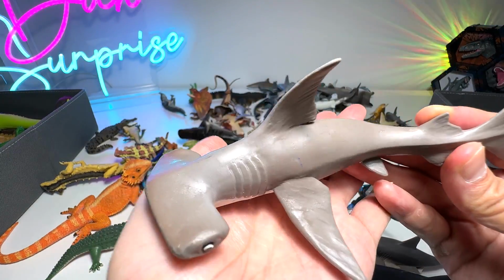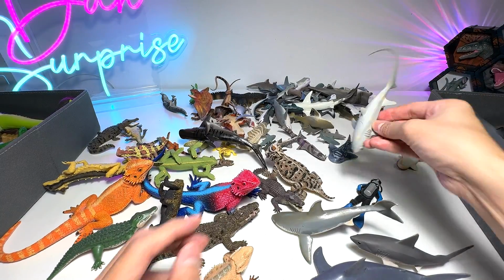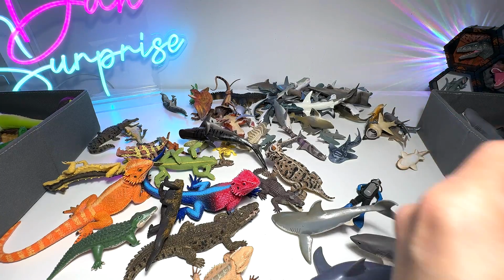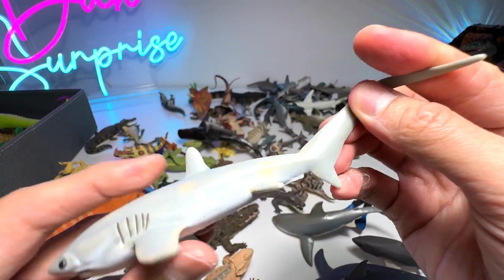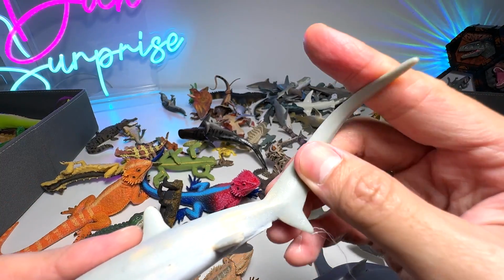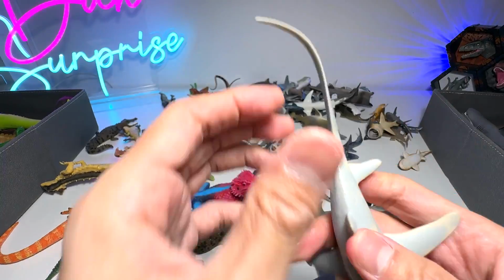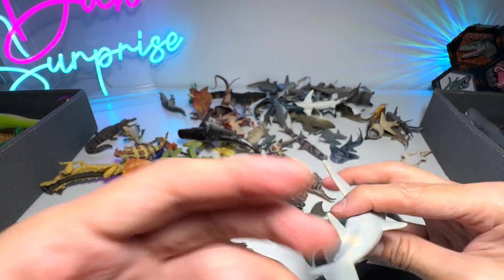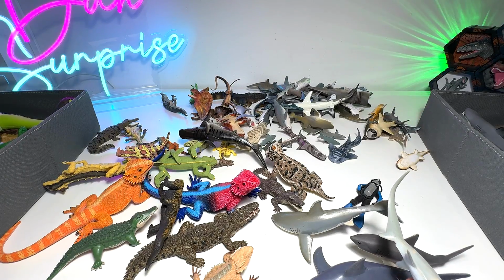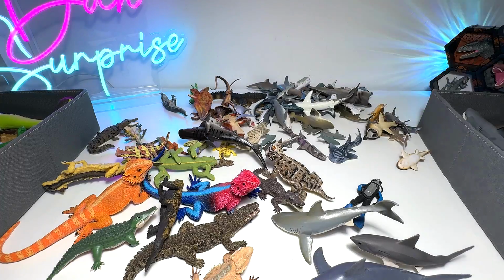Okay, we have a hammerhead shark baby right here. Beautiful one. And this is a thresher shark. I'm not too sure why the color is fading away, but the thresher shark is a very, very unique shark. You can see it has a very, very long tail, and this tail can be used as a whip to stun its prey. So this is why it's known as a thresher shark. It basically threshes out its tail to stun its prey.